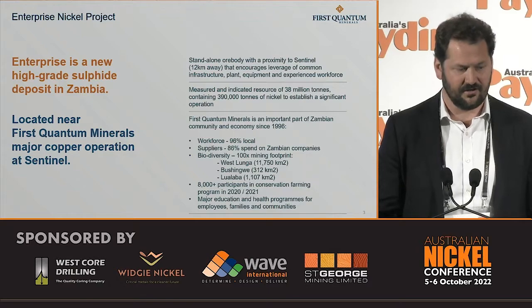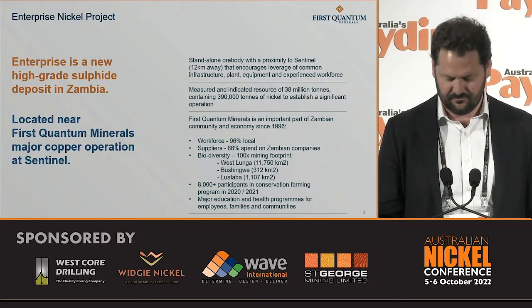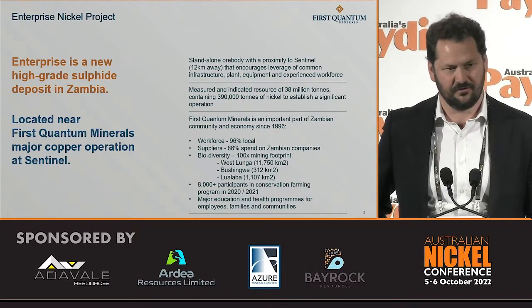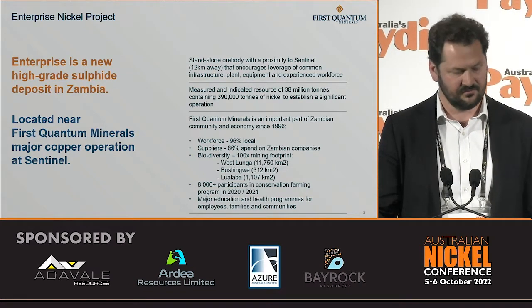That fundamentally transforms Enterprise from a new greenfield in an emerging geography to quite a small brownfield, low-risk expansion in nature, really. The resource base measured and indicated about 37.7 million tonnes, just over 1% nickel, with an additional 9.3 million tonnes at 0.7% inferred.